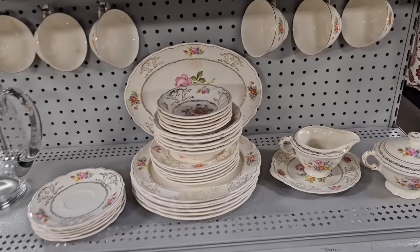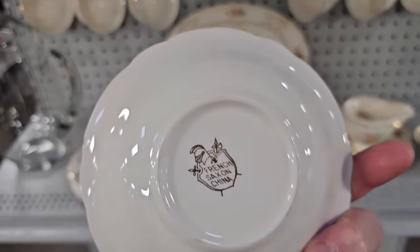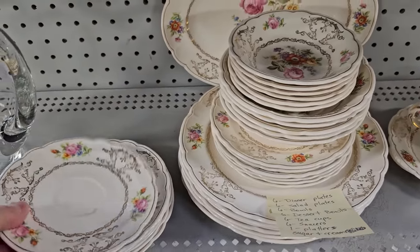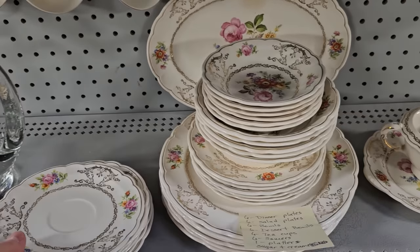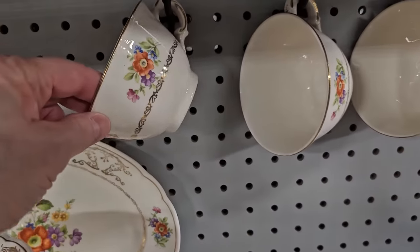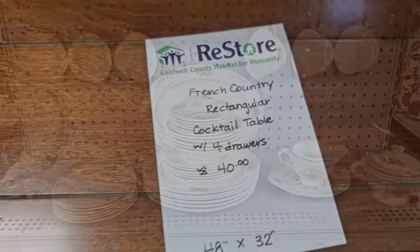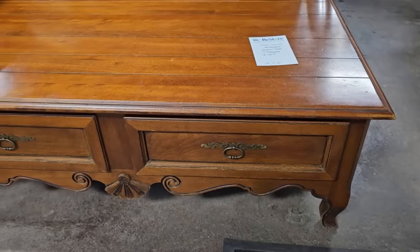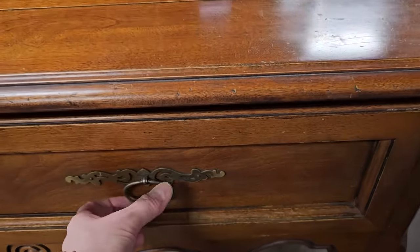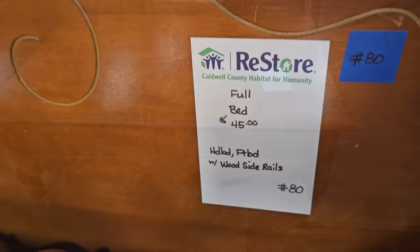Here's a set of French Saxon 22 karat gold dishware. You know I love anything with the flowers on it. And it looks like the Old Lace pattern. I wasn't sure, it could be the Rosalie pattern. Here's a French country rectangular cocktail table with four drawers for $40. Here's a full-size vintage bed for $45.